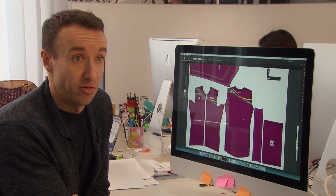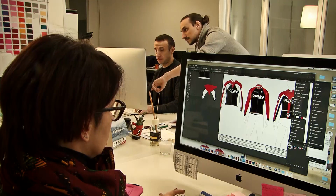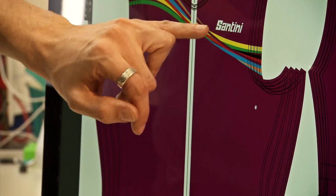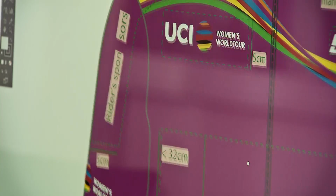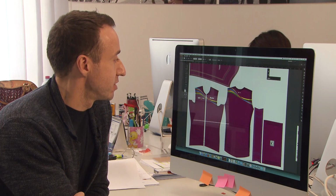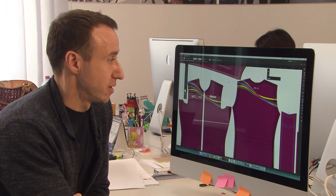Effectively, it was our job then to try and translate that as clearly as possible into reality. The colours are exceptionally important to make the leaders as definable as possible within the women's peloton whenever they race. So, for example, you have this specific wave graphic here that incorporates elements of the UCI bands and also of the Women's World Tour colours as well.